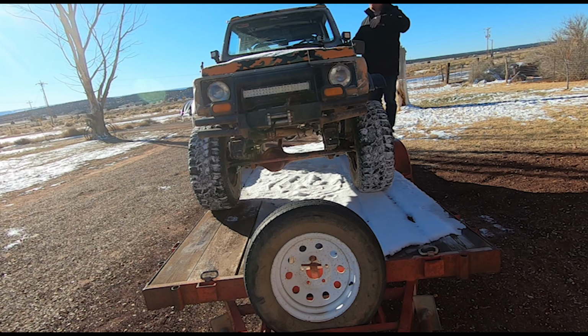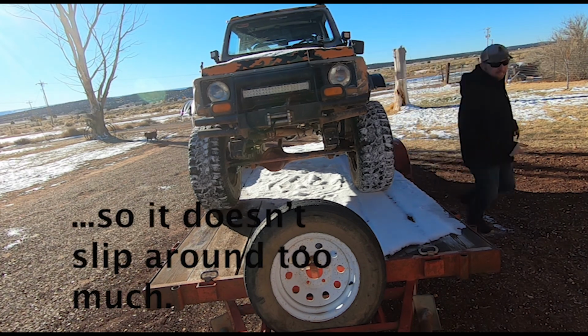Make sure there's a bare spot where the tires were, so the grip, you know? Right.